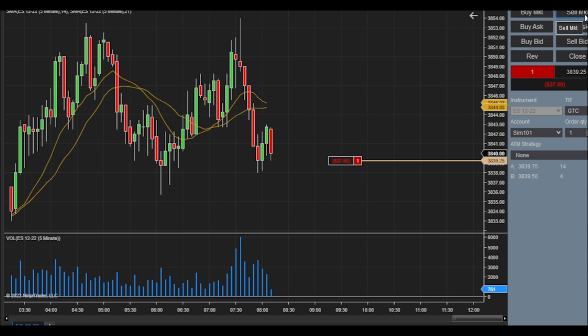Now, when you want to close out a short position, you have to buy. So just come over here. If we want to buy market, let's get out of this. Order filled. I hope this is helping some of you.